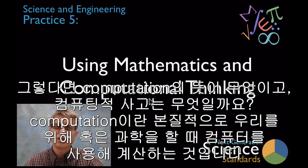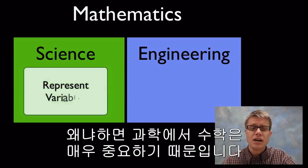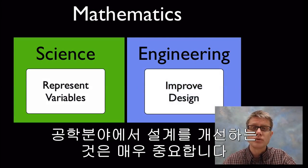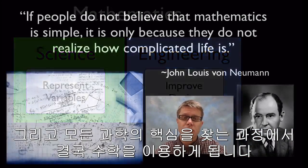Computation is essentially using computers to do calculations for us and a way of thinking about doing science. Because mathematics is important in science, it allows us to represent variables in our studies with actual mathematical variables. In engineering, it's important to improve design. And if you look at the root of any science, you're eventually going to find mathematics.